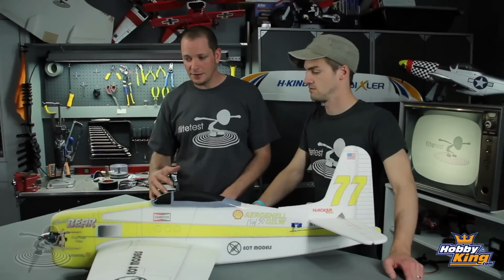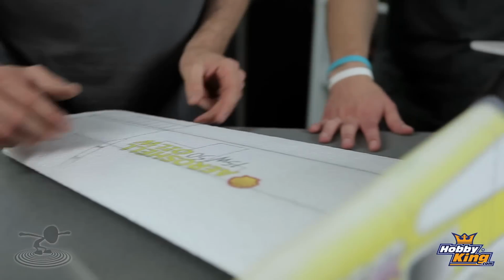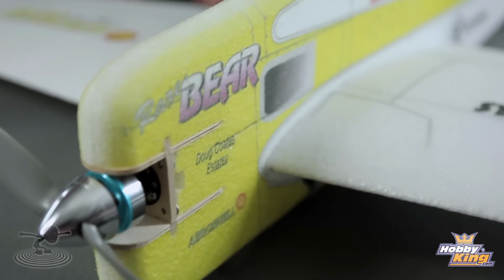Build time's going to take a little longer, at least a couple evenings to put this thing together. You do have to do some cutting. You've got to cut the holes for your servos, route your wires, and cut the slots for your carbon fiber. All that needs to be done. You basically get a box with wing halves, fuselage, everything in pieces. But it was a real joy to build. So it's not ready to fly. It is not ready to fly. You even have to make the cavities for your speed control to go into. So it's a NARF.